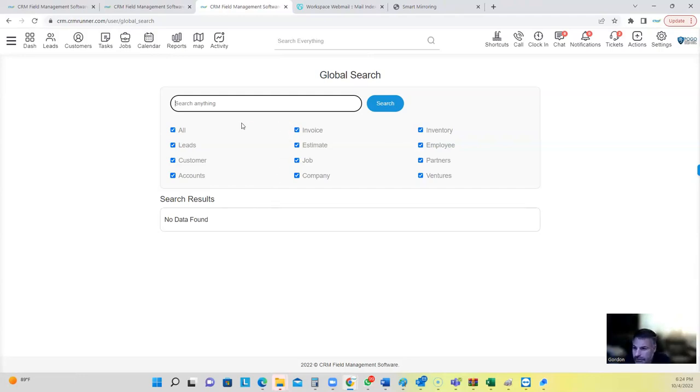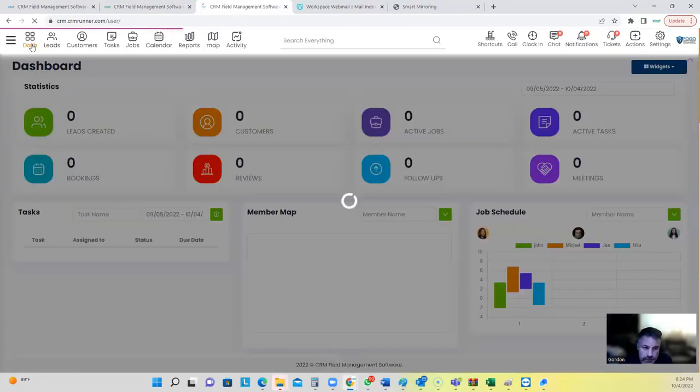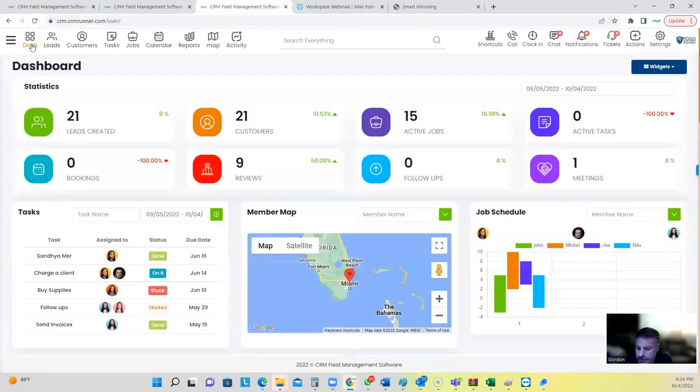How long has the software been out? Only 7 years. Okay. But I think it's a lot of time in our world.